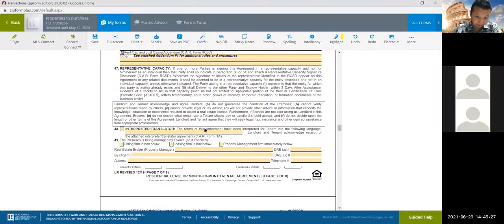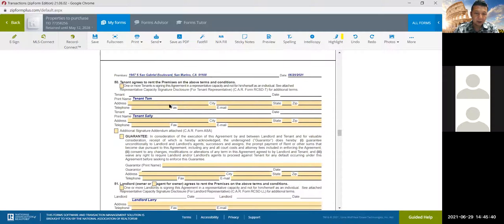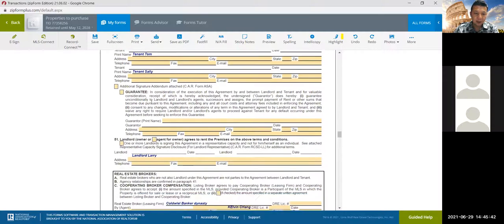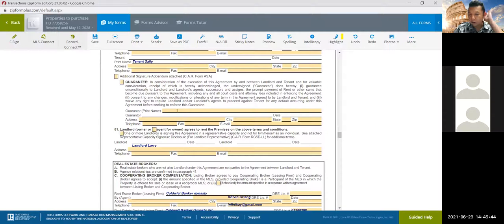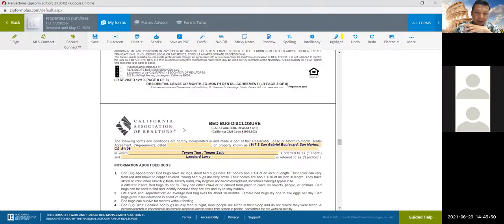Well, in many areas. Property manager, and you put the, don't put any of your information in here. You're not, because you're not a property manager. So you go ahead and put the tenant's address or where they want it. You can ask for a guarantor or not, if they have credit or no credit. And then you just fill in the information in here like this. Got it? Very easy, right?